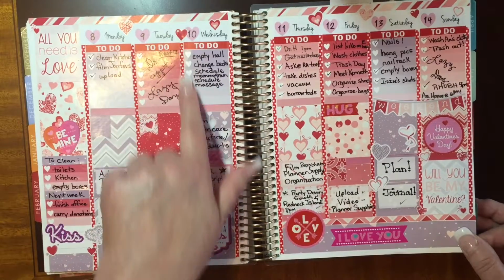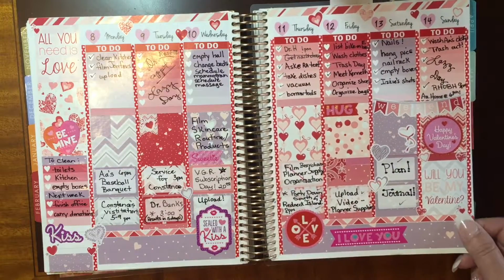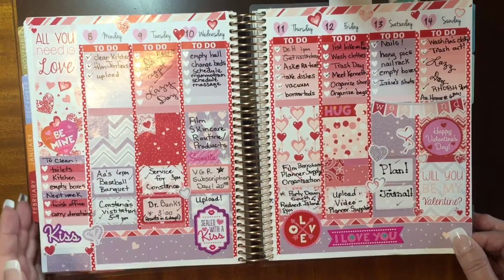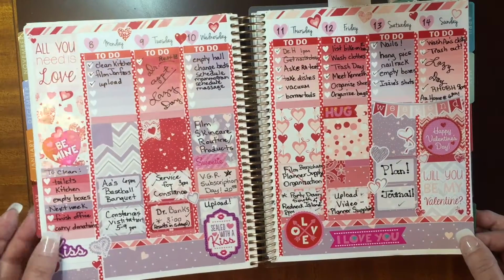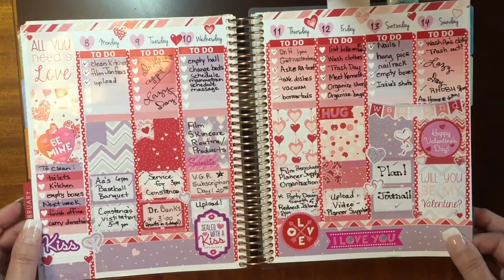And I was using the Little B washi that I have, the 3mm washi down each side. I really felt like that added to the no white space that I like. And so, yeah, this was my week of Valentine's, and I really, really loved this set. I can't remember at this moment where this came from, but I just remember enjoying using it so much.